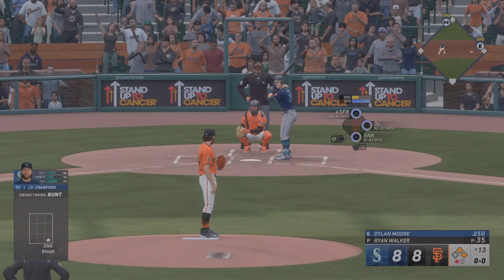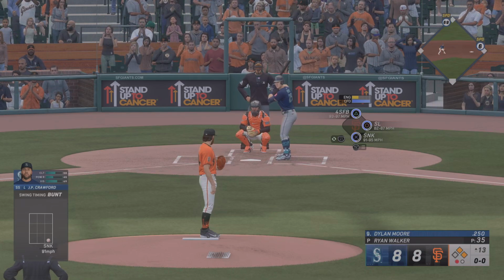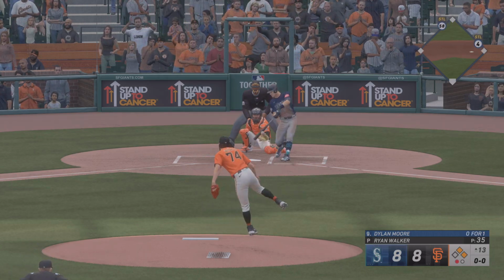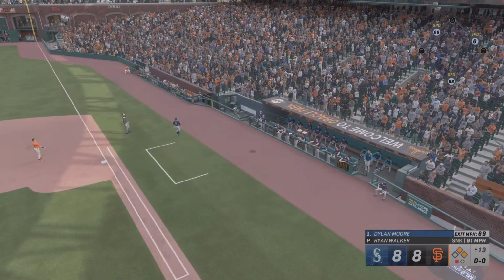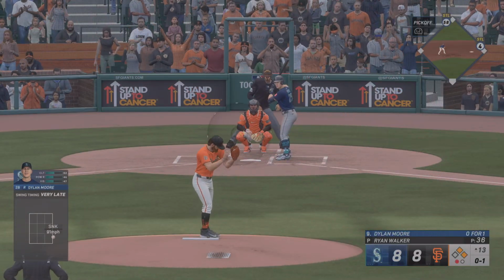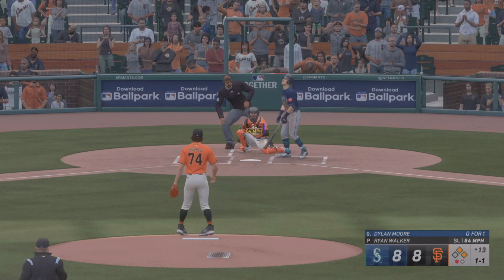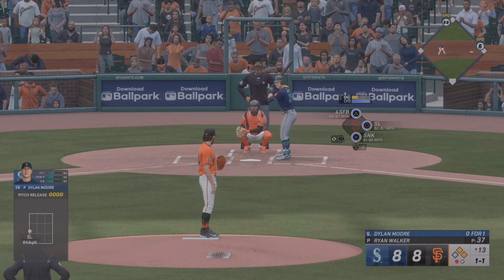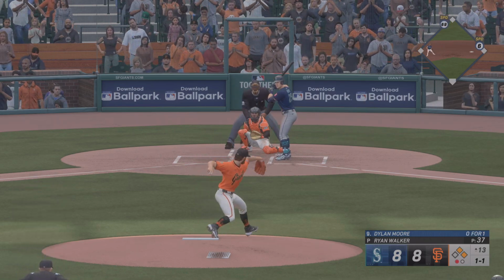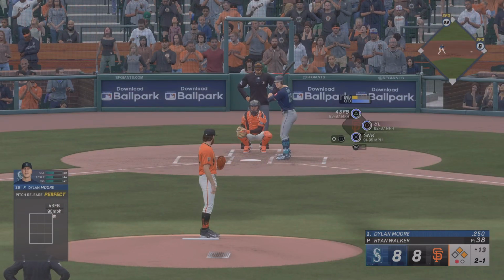Now it's the right fielder, Dylan Moore. 0 for 1, he grounded out in his first at bat. Foul off down the right side. That one close, missed. That's ruled a ball. 1-1. It's getting squeezed a little bit here late. Just missed. Ball 2, strike 1.